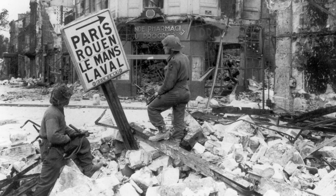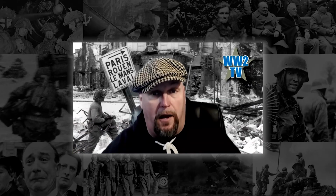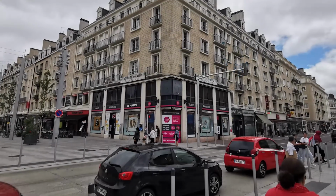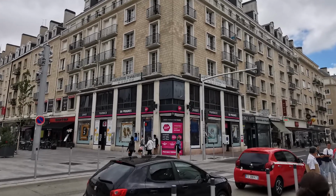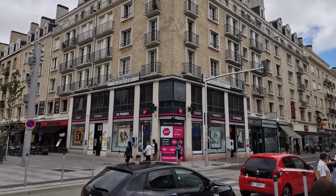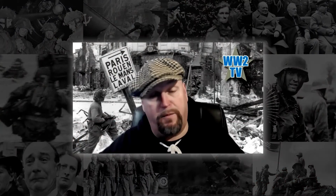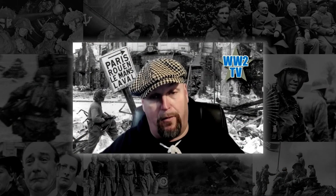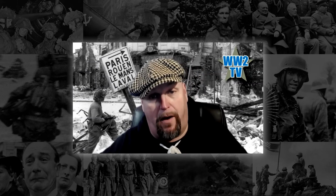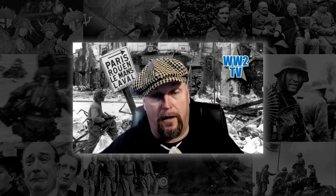The location where the photo was taken can still be visited in Caen today, although much has changed. There's tramways, a wider road now, but you can still see the Pharmacie de Progrès on the corner in Caen today. The photo has been used on the cover of numerous books, and every time I see a book that uses the photo, I tend to buy a copy just because it's my great uncle.